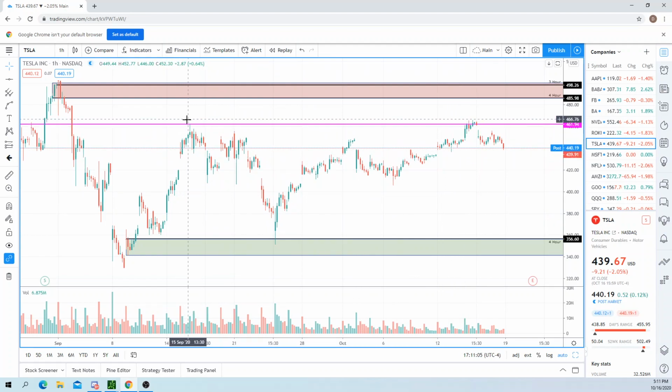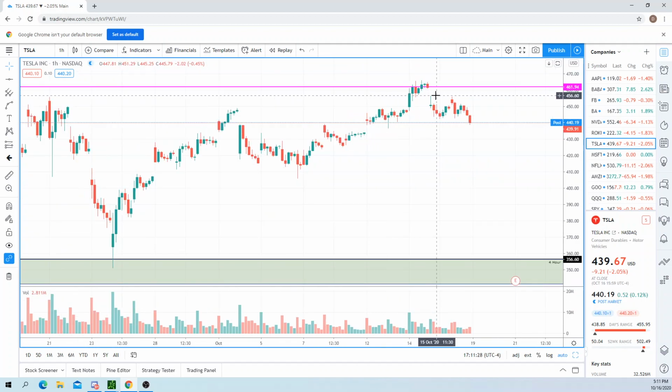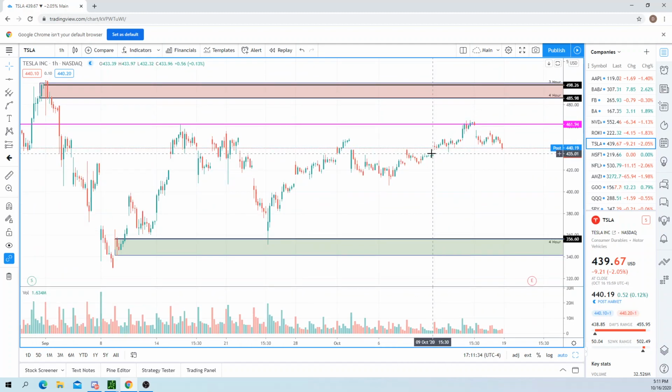You could see here, Tesla made this prior high on September 15th, pretty much a month ago, and tried breaking it. This is an hour chart, hour time frame. It tried breaking it, had increased volume, but it couldn't get above. It peeked its head above a few times, but for 6 hours, it couldn't build the momentum to get higher. What I assumed was going to happen was Tesla was going to break over this previous high, find support, and then bounce up to this 4-hour supply zone.